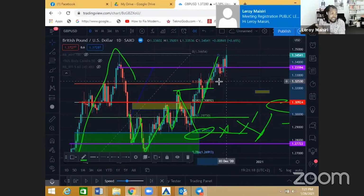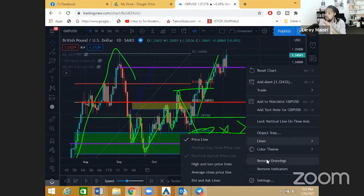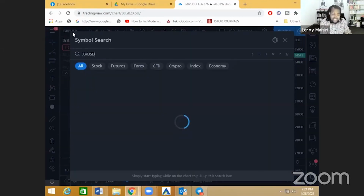I hope that makes sense, guys, on how to use the fib on a buy. It's such an important tool. And again, if it doesn't make sense, I'll do one more small thing towards the end just to show it to you. But it's very important, you understand.